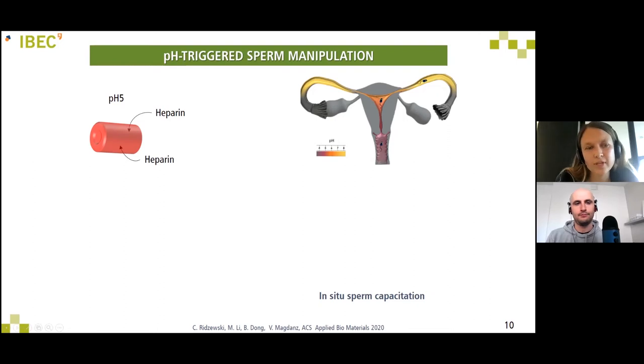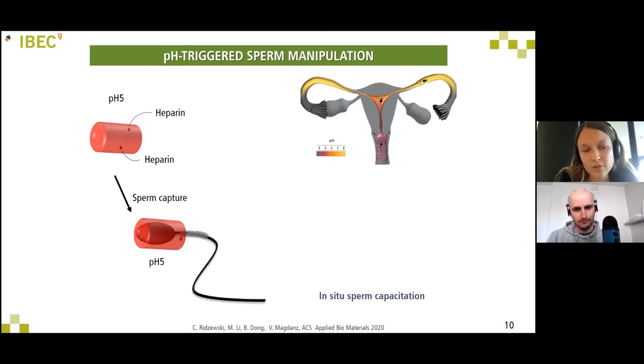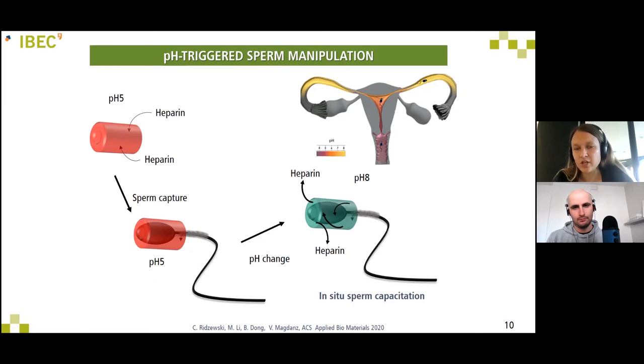So we load this heparin into the microcartridge, then we capture sperm cells at pH 5 in this drug-loaded microcartridge. Then we can change the pH to pH 8, which triggers a release of the heparin from the microstructure and locally activates the sperm cell, which results in this capacitation. And this is analyzed more biochemically, and I will not go into detail here, but you can find the biochemical and molecular analysis in this article.